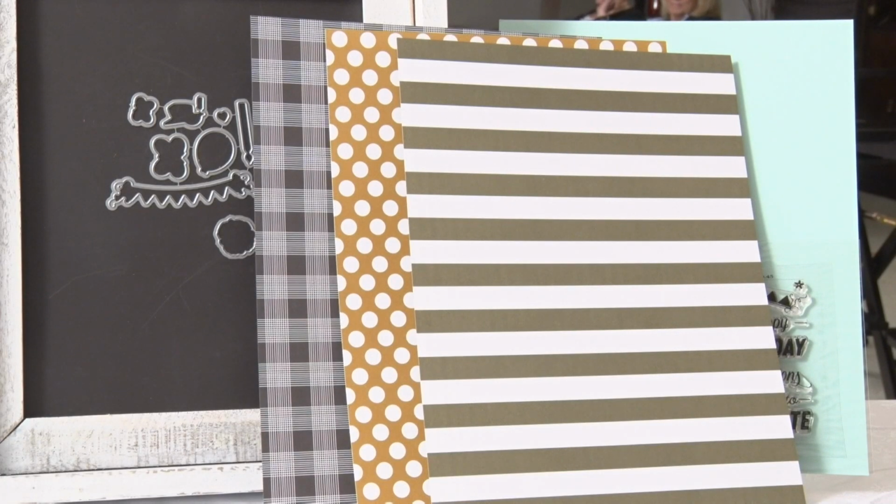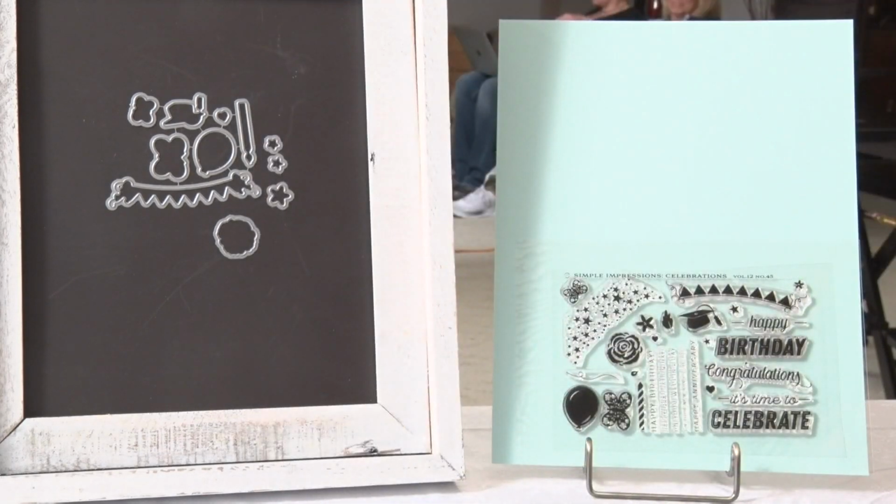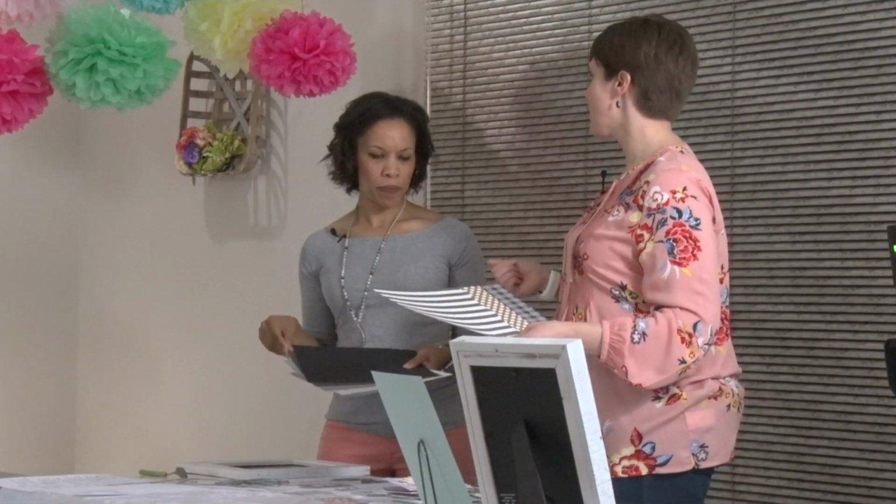And pattern paper just adds so much to a project, even if you're just using a little bit of it, like a frame or something like that. Just a little bit of a fun touch. You get 24 sheets, and you get 8 sheets, I think, of 3 patterns: the stripes, the polka dots, and the plaid, and I think a gingham plaid. $5, that is a steal, everybody. It's a whole lot of really great pattern paper. It's a wonderful, high quality, thick paper, but not quite a cardstock, so you could use it to line envelopes too if you really wanted to.